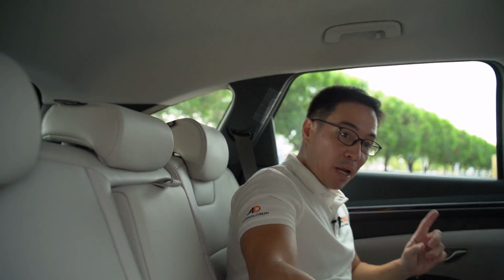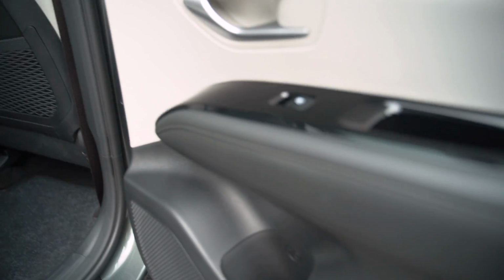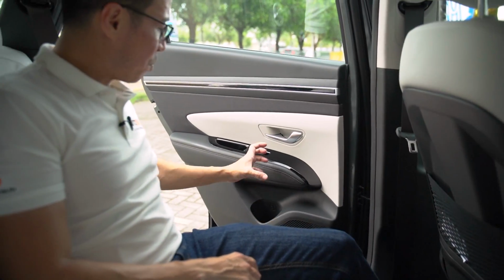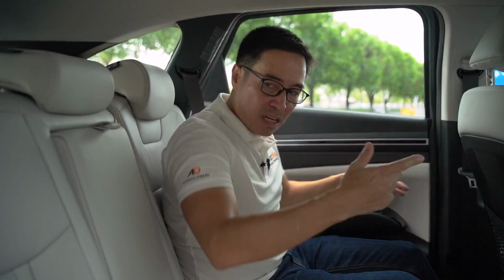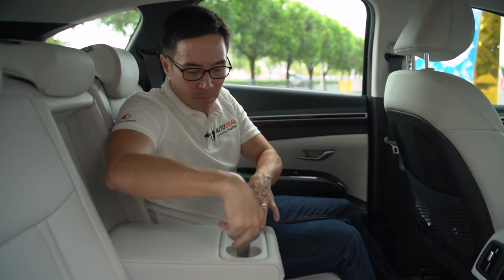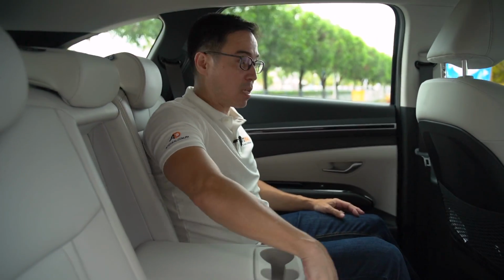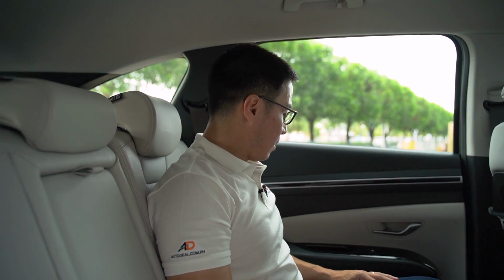And then you've got bottle holders on either door. They look quite large, but it's because of this armrest right here that kind of impedes it to put any large bottles in there. At least if you do have large bottles, you can put them. Oh no, that's kind of tiny too. Well, at least you have that on the center armrest. Light found in the center. And really, that's about it.